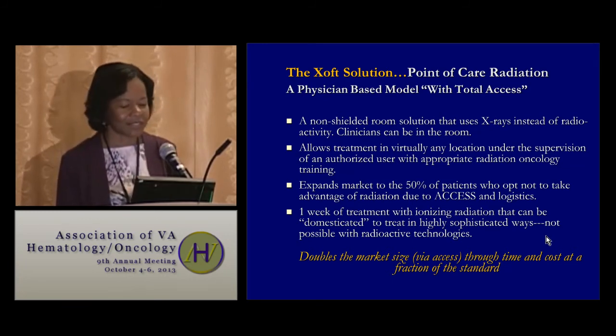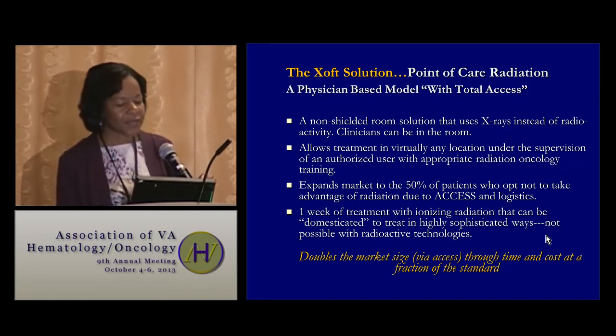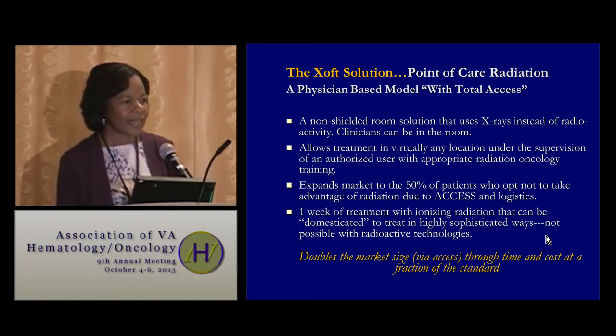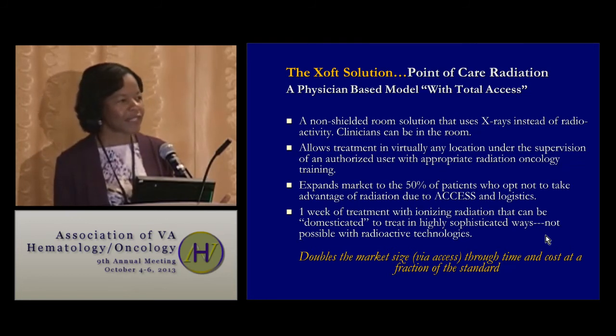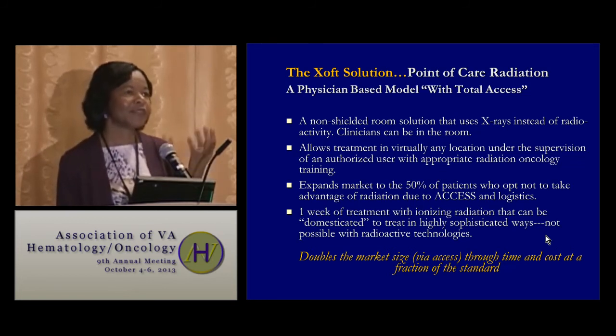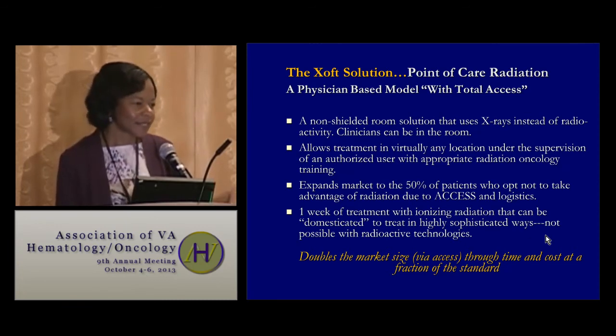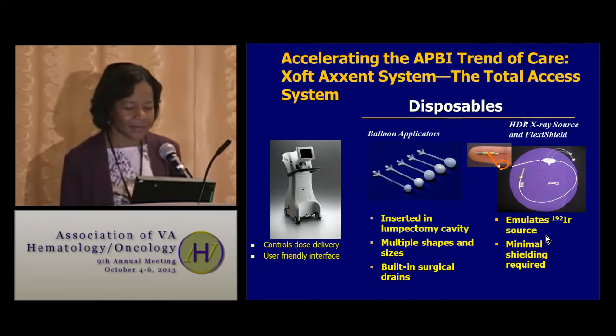No more radiation. And the first one I'm going to talk to you about is Zoft. And this is using X-rays, and there's no radioactivity. So the beauty of this is that you don't have to have all the radiation shielding. You're doing it right there in the operating room, and then maybe even more patients may have breast conservation rather than having to come every day.